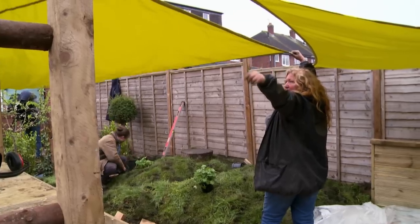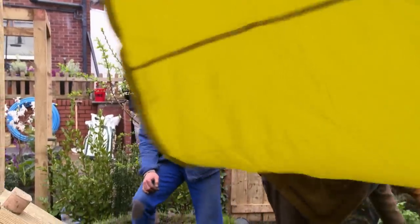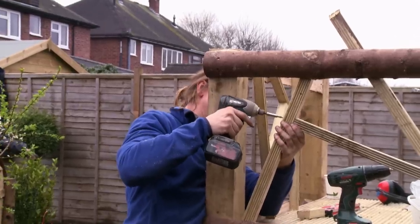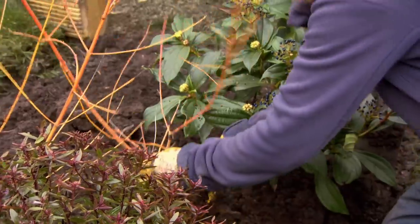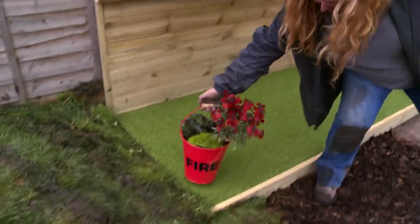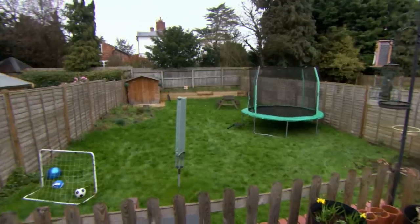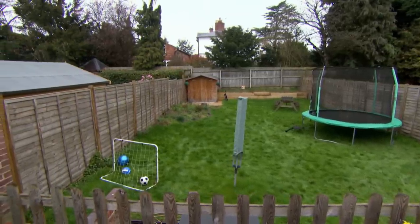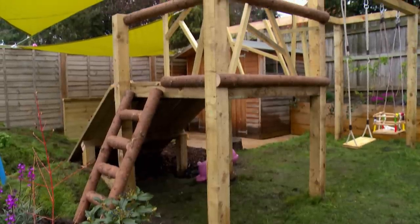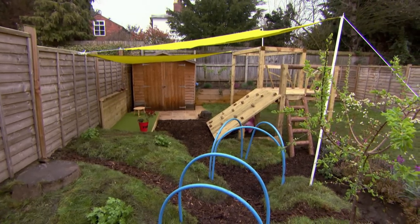Over the play areas, fabric sails are strung up to offer some shade, should the sun ever come out, and the crow's nest den is made secure. With some final touches, the team are finished. What was an unloved, bland garden has been transformed into this family-friendly, playful paradise. But what will Roxy, Steve, and their children think?